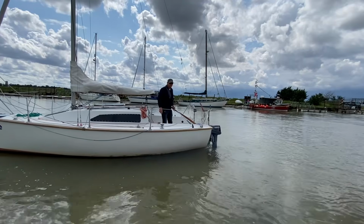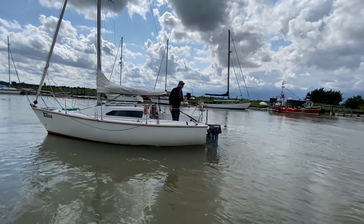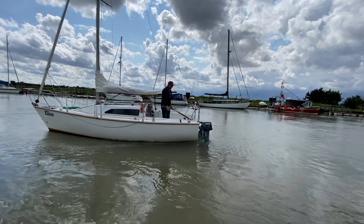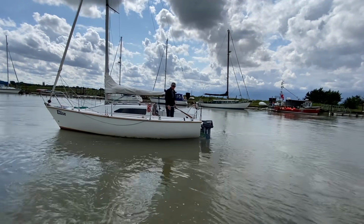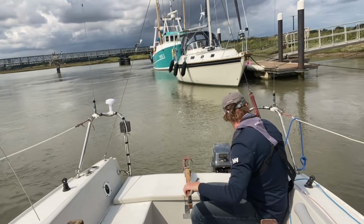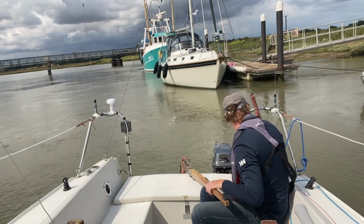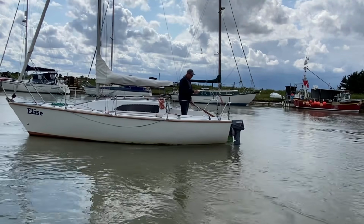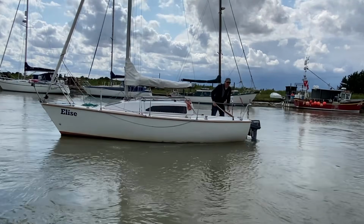I've got really good steerage. And whichever way I'm pointing the tiller, it's the direction I'm going to go. I've got to make sure that the tide cannot catch one side of the boat or the other side, because that will initiate the turn.